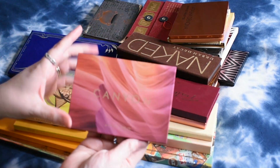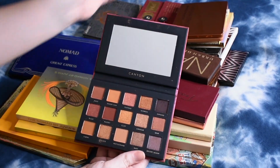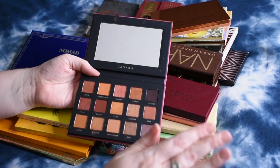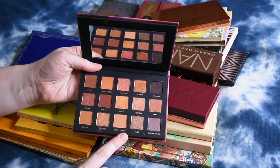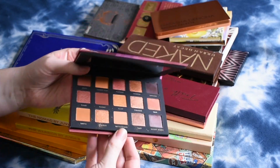The Canyon palette from Alter Ego. So I picked these up in the hopes that I would then talk myself out of picking up the bronze palette. And I picked up another one of these, you'll see in just a little bit. I do think this is a really nice formula, but because I already have the Natasha Denona one, I don't need to keep the dupe for it, so I'm going to let this one go.